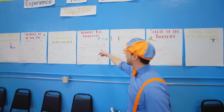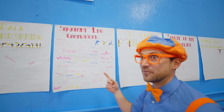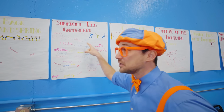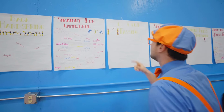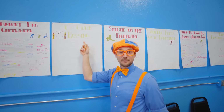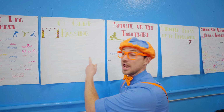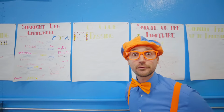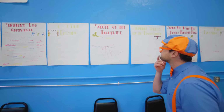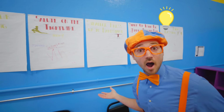Wow, straight leg cartwheel. Whoa, that's hard. But look at all the people that did it. Whoa, that is so cool. Ooh, 6 club passing? Wow, now that is hard. Yeah, not one single person accomplished it. Whoa, that's crazy. I have an idea. What if I pick one of these and try and accomplish it today? That sounds like so much fun.